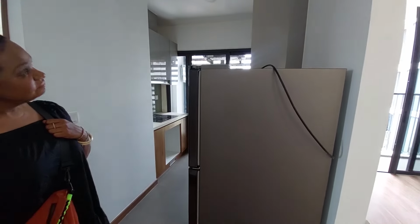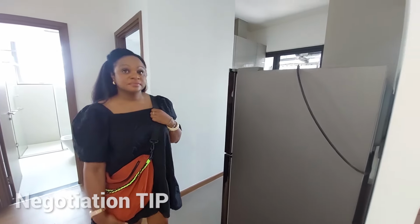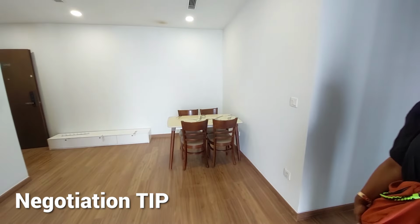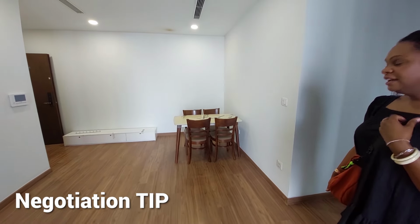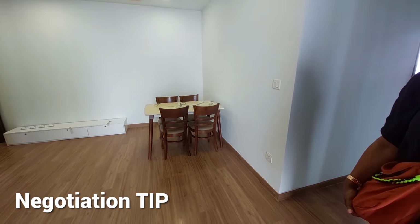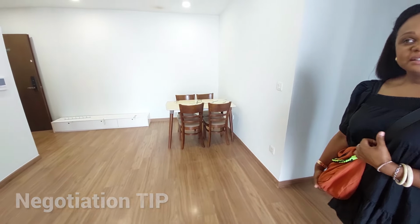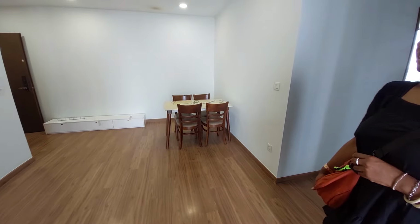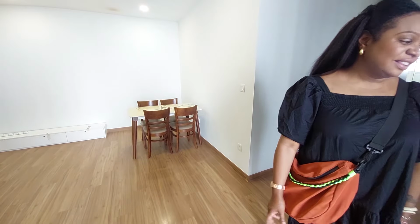Typically when you're negotiating, depending on how many offers the owner has, like this one, maybe the owner doesn't have that many offers, you can ask for one big thing. You can say, hey, give me a new sofa. The management fees are additional, but that's something you can also negotiate. You could say 16 million.